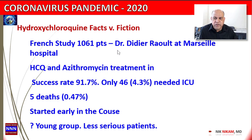They used a combination of hydroxychloroquine along with azithromycin. They had no control group, but the entire group received this treatment. There are a lot of criticisms about this study not being a controlled randomized study, but nonetheless, let's look at what information we can gather from this study and how we can apply that at bedside when we are dealing with the patients with the COVID-19 infection.